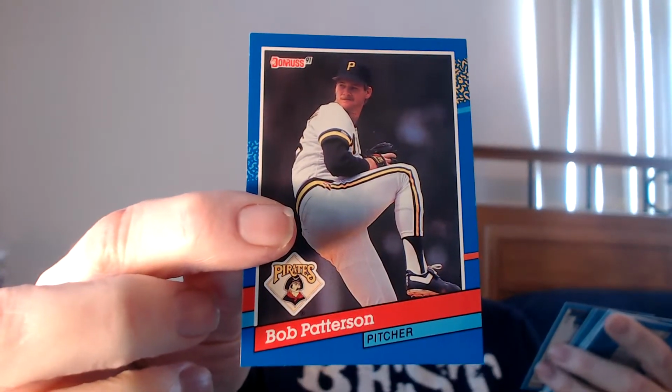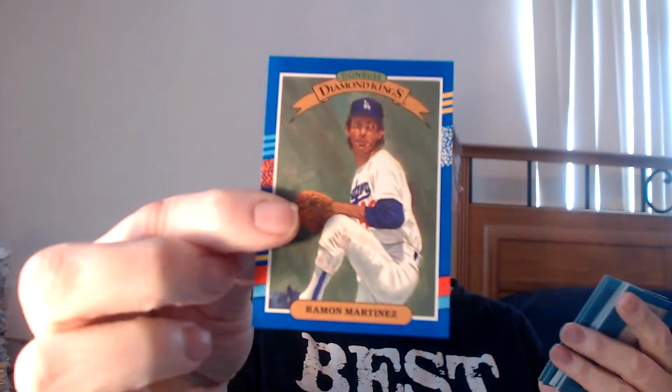Then we got Bob Patterson of the Pittsburgh Pirates. Are you related to him? Do you know him at all?